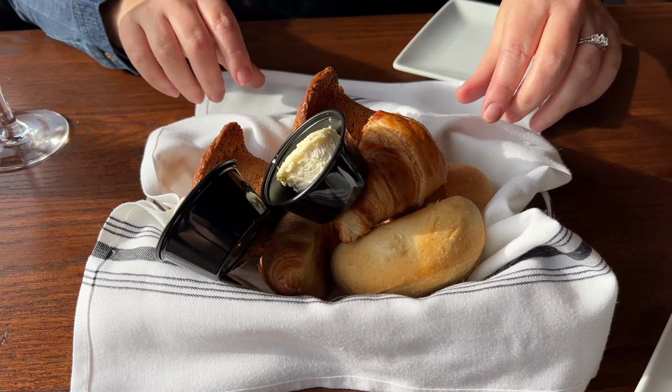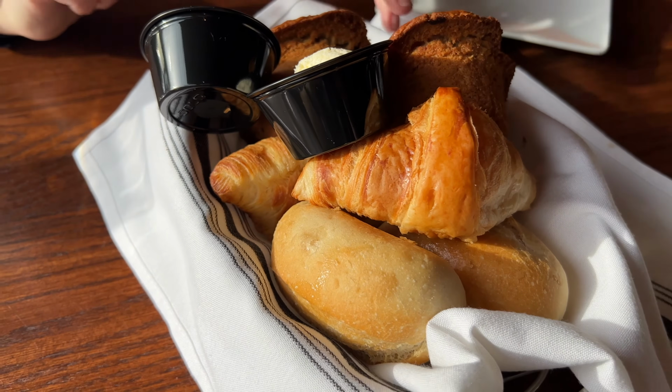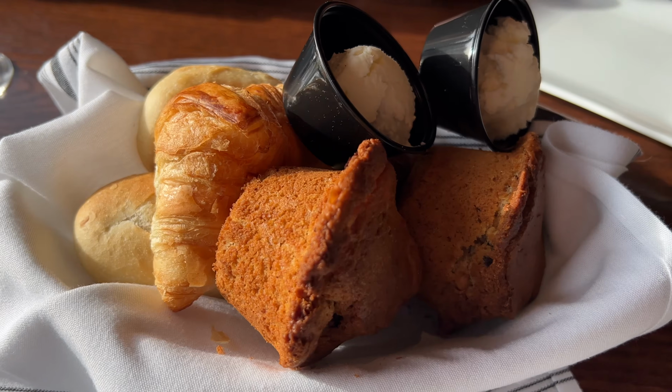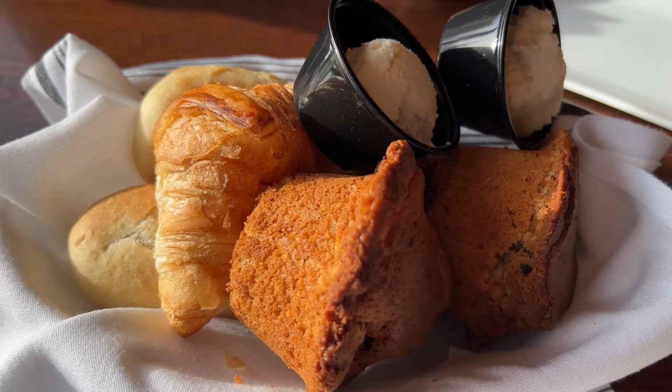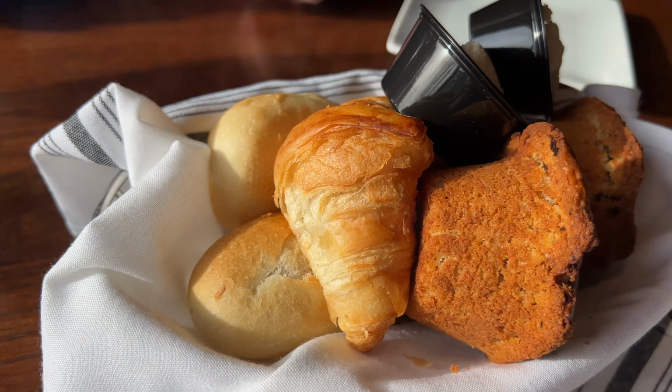And then they brought us this amazing, wonderful basket of bread. It had muffins, rolls, and croissants. And let me tell you, everything came out warm and delicious. Best bread we've probably ever had at a restaurant.